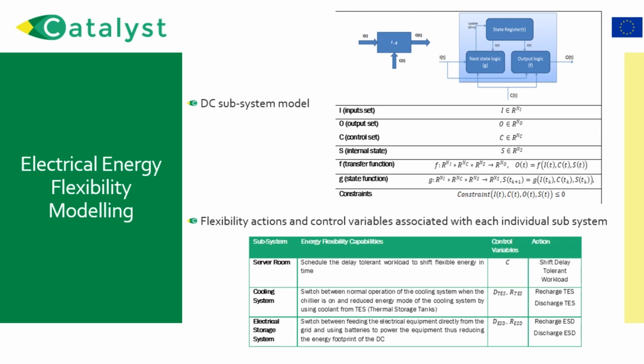The DC energy demand is reduced at a timestamp with the amount of energy needed to execute the delay-tolerant load that is shifted at a future timestamp, while the DC energy demand at a future timestamp is increased with the amount of energy needed to execute the shifted delay-tolerant load.